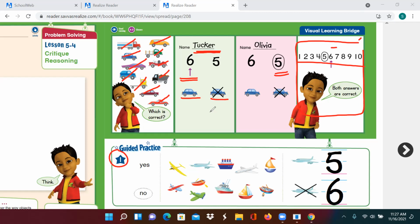Let's look down here at our guided practice. Gabby says that the category of airplanes is greater in number than the category that is not airplanes. Does her answer make sense? So we're going to draw a circle around the yes or no, and we are going to sort and count each category to explain the reasoning. So let's count the airplanes. 1, 2, 3, 4, 5. So there are 5 airplanes.